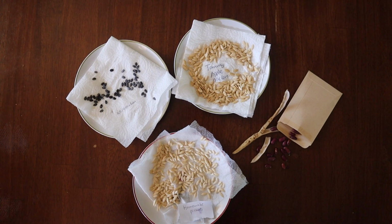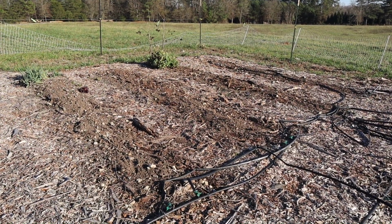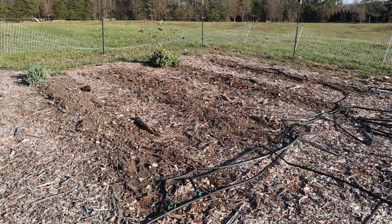I did save some seeds from this cucumber variety as it's open pollinated, and I'll link above and below to a video where I talk about saving seeds from our garden this past year from the varieties that we really enjoyed growing. This next zone over here was our very sad attempt at hugelkultur.